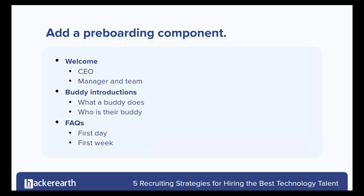If your organization has a new hire buddy program, which are very popular, the buddy program can be introduced. This is what a buddy is going to do. You can introduce that person to their buddy via email, or maybe via a video chat, and this gives the person another sense that there are people there who are going to help them be successful.